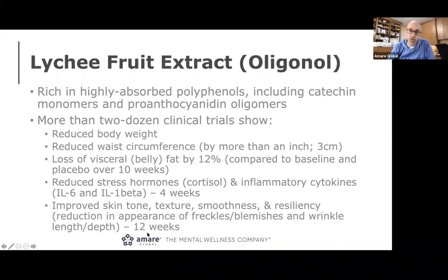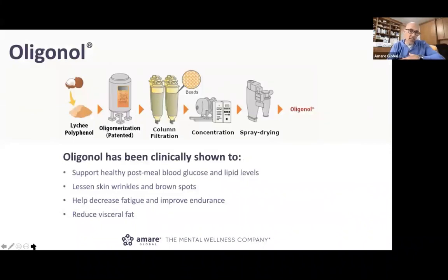Because by 12 weeks, what we're starting to see is improved skin tone. People are looking better, better skin texture, better skin smoothness, better skin resiliency, so that we're able to see fewer blemishes. We're able to see that wrinkles are getting less in length and less in depth. So there really is a skin benefit here. And this last one speaks specifically to some of the historical usage of lychee. You know, lychee in Chinese culture, in Japanese culture, centuries ago, was used as a beauty fruit. Right? The stereotypical ancient story is that the geishas would use it to make their skin. They would use lychee orally and topically to lessen skin wrinkles and lessen brown spots, right? To make their skin more beautiful.